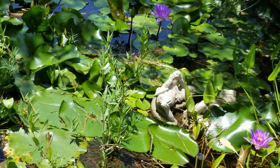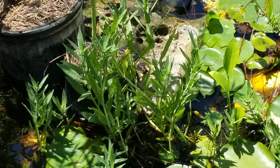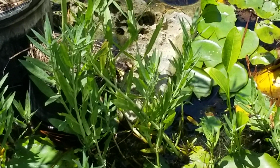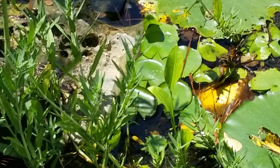And we also have some water willow, though the water willow isn't blooming. There's some right there, little water willow. And a lot of these are going in the lake here this week. I'm going to put about 30 to 40 plants in the lake here probably tomorrow or the next day.